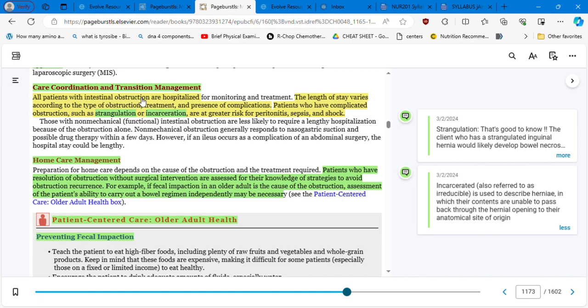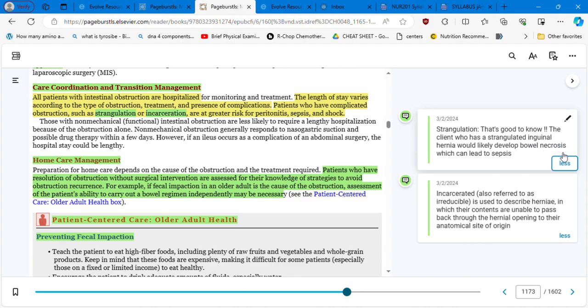All patients with intestinal obstruction are hospitalized, period. It doesn't matter if it's mechanical or non-mechanical. The length of stay varies according to the type of obstruction, treatment, and presence of complications. Patients who have complicated obstructions such as strangulation, that's good to know. What is a strangulation? The client who has a strangulated inguinal hernia, for example, would likely develop bowel necrosis, which can lead to sepsis. So when the obstruction is because of a strangulation, you can expect, if nothing is being done, that the patient is going to develop necrosis and sepsis, okay?